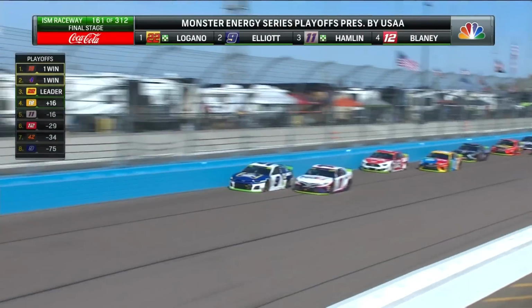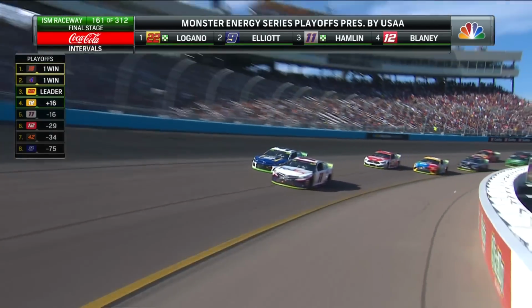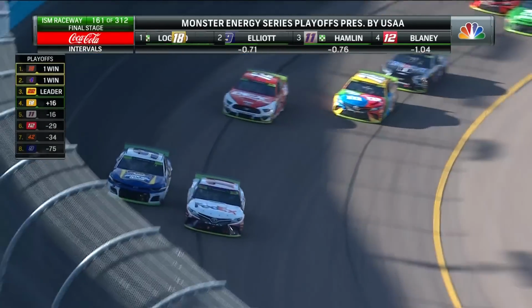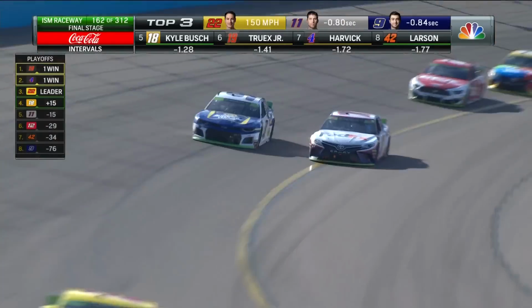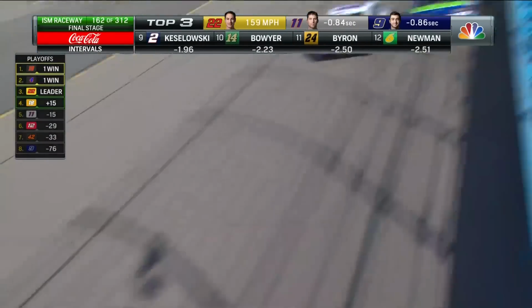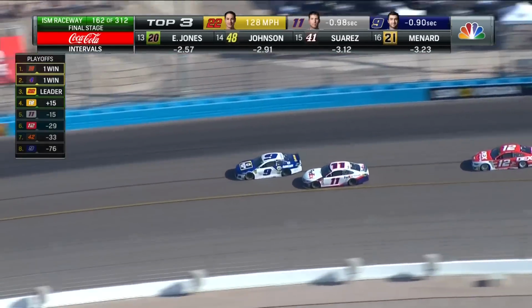The last couple of restarts are just going to be crazy. Guys are definitely going to be in each other's door. Look at the 11 Chase up the car a little bit there, trying to take it away. Saw these guys a little while ago slide each other. Now here they are again racing. Logano driving away from them. So far, so good. It's just good, clean racing.